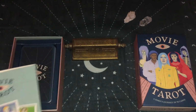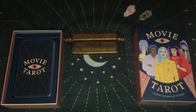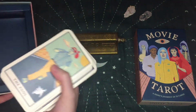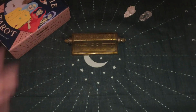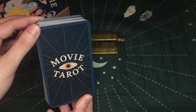Now I say that the majors and the courts and the aces are figurative because the minors are pips, which I'll say more about in just a second, because I'm really disappointed with that. But let's go ahead and flip through the deck. So let me set this lovely box aside so you can see. The deck itself is quite beautiful. Again, not the most amazing cardstock, but sturdy enough. These are the backs. They are not reversible, but I do quite like the backs.